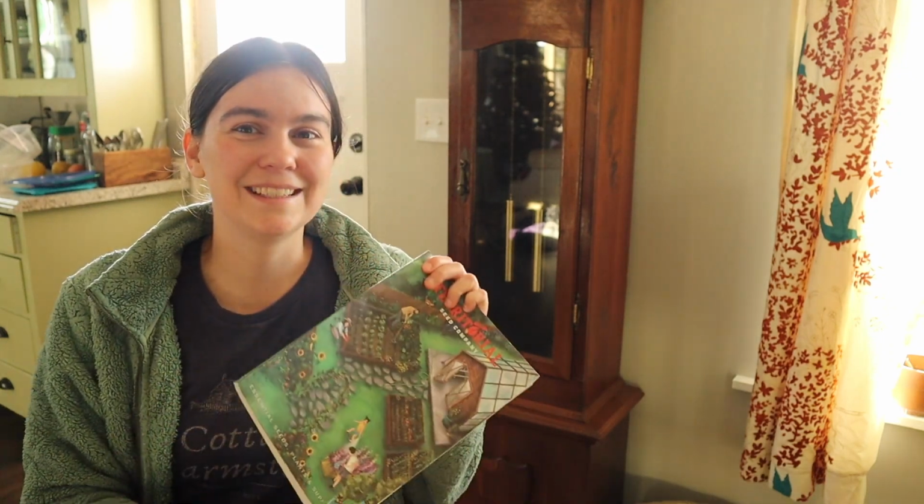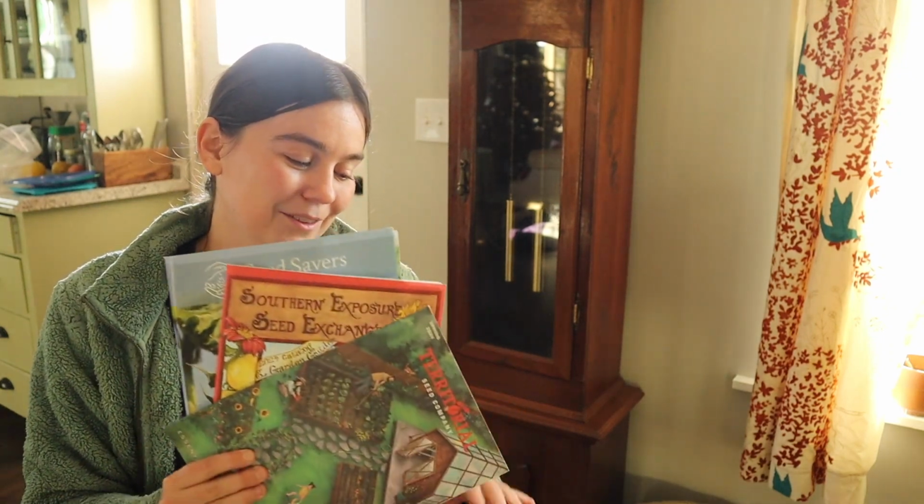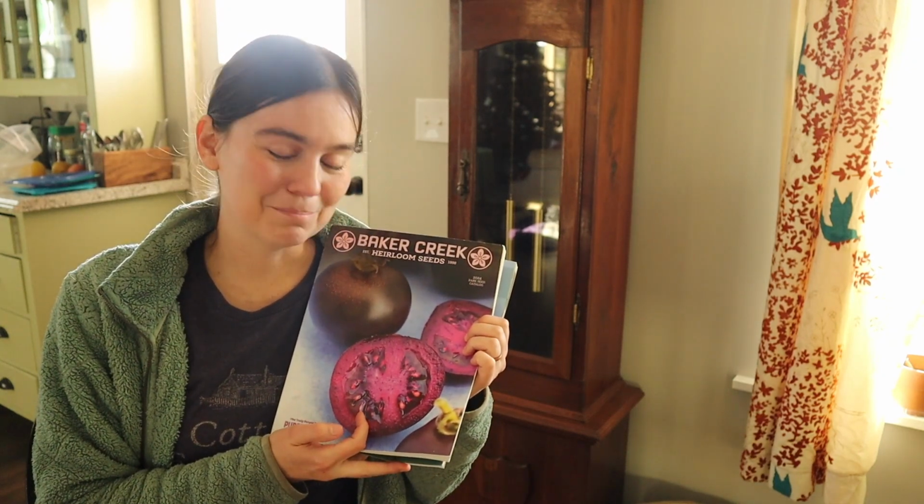So I'm inside, not too far away from the wood stove, staying nice and cozy in here. And probably like many of you, we are getting all of our seed catalogs in the mail right now, and there's so many beautiful varieties in there that sound so delicious and fun to grow. I mean, look at that beautiful purple tomato right there.